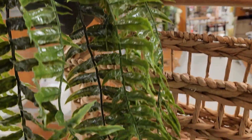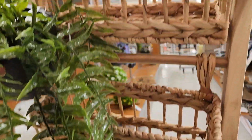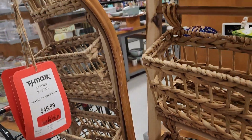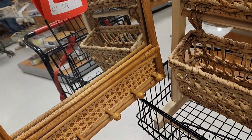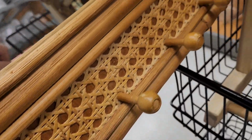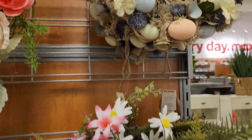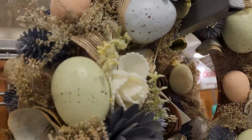And as you can see here, I just grabbed some of their artificial plants, and I think something like this would look absolutely beautiful. I don't know why I keep looking at this mirror when I know deep down inside I just don't want it. And it looked like a little knob was missing, so this is going to go ahead and go back on the shelf.